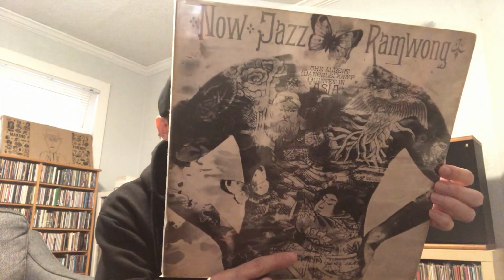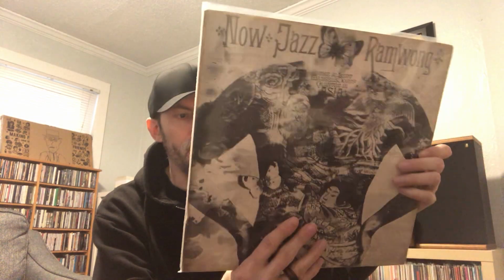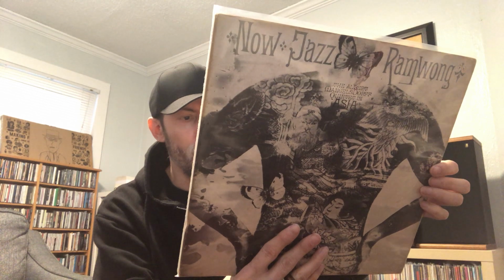Found this, I can't remember where though, the Albert Mangelsdorff Quintet in Asia, Now Jazz Ramwong, just a phenomenal cover. Original on CBS. I found this from a seller in Germany, because I think it was pressed, I think it's CBS German press. I could be wrong. Great jazz record from Albert Mangelsdorff. Trombone, good stuff.